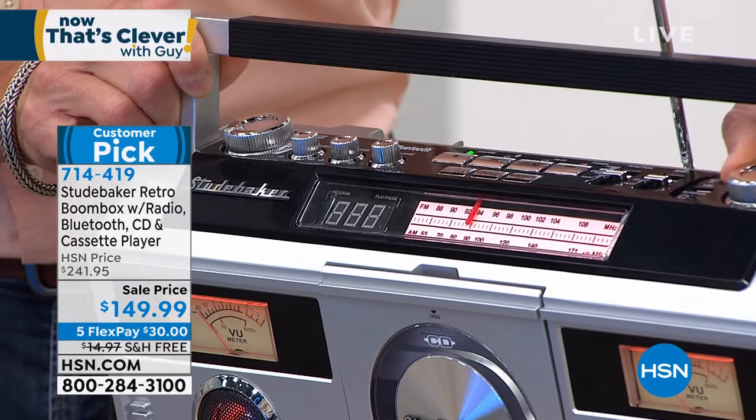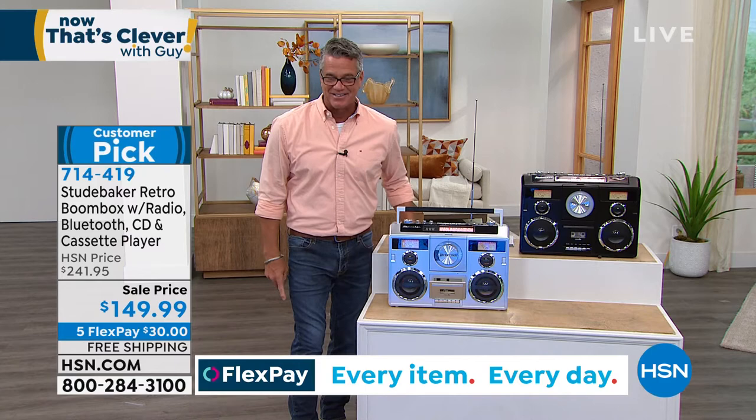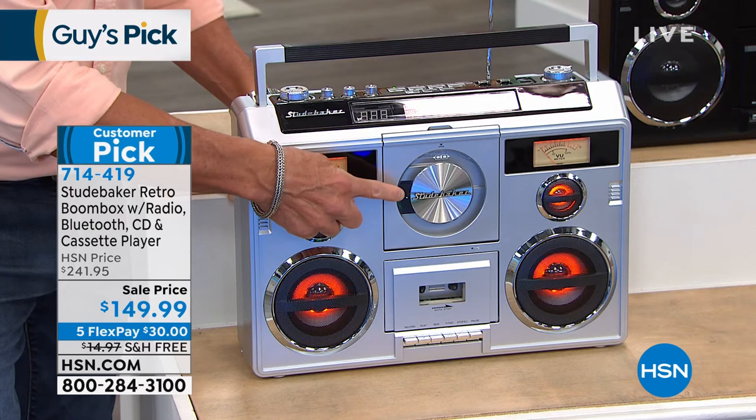It will play your cassette tapes down here. If you want to play cassettes, it'll play cassettes. There it is, watch the cassette come out slow. Isn't that the best? The way it pops out. You can also record on the cassette with this. There's a microphone jack, so you can make your own tapes. If the kids want to sing, they can do that. It has a front-loading CD player. We'll be playing that in just a moment.